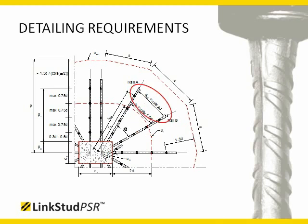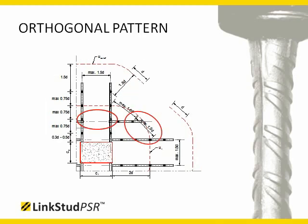The tangential spacing of studs outside the basic control perimeter should be no more than 2D, where that part of the perimeter is assumed to contribute to the shear capacity. In an orthogonal pattern layout, the stud spacing within the basic control perimeter should also be no more than 1.5D. But this leads to more studs than necessary being incorporated into the design.